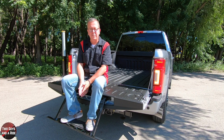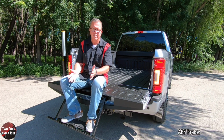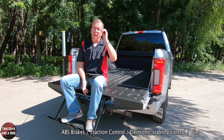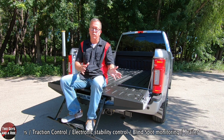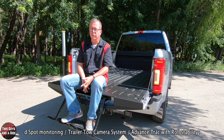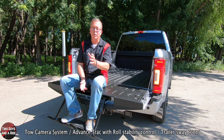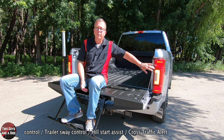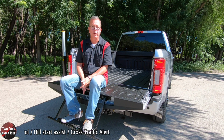Let's talk about some of the safety systems on this truck. Well, it has ABS, traction control, electronic stability control, blind spot monitoring. It has a trailer tow camera system. It has advanced track with roll stability control. It has trailer sway control and hill start control, as well as cross traffic alert. I really do like that.